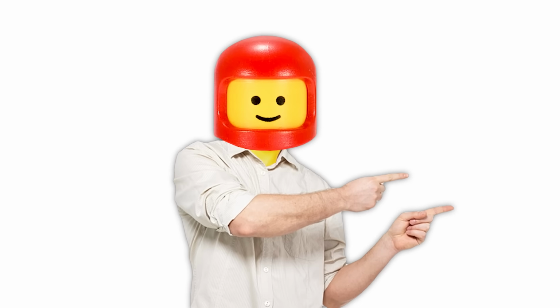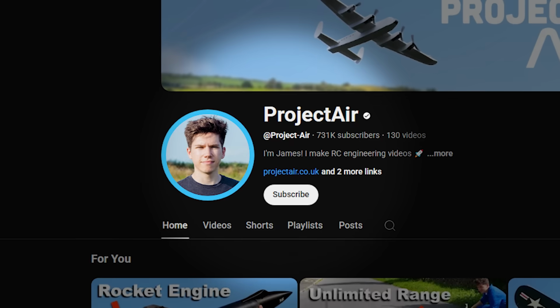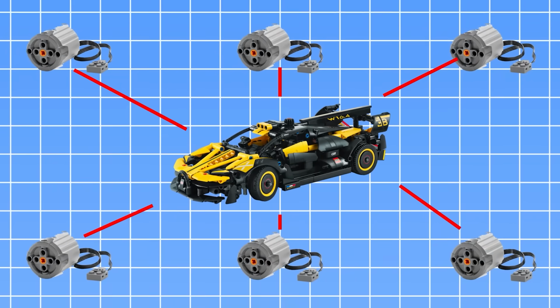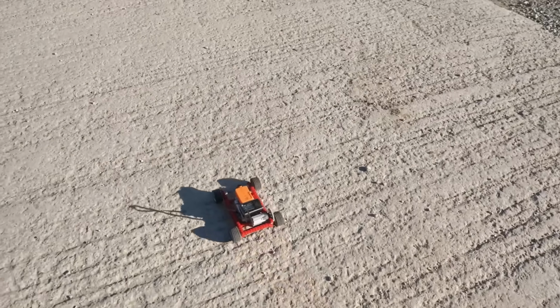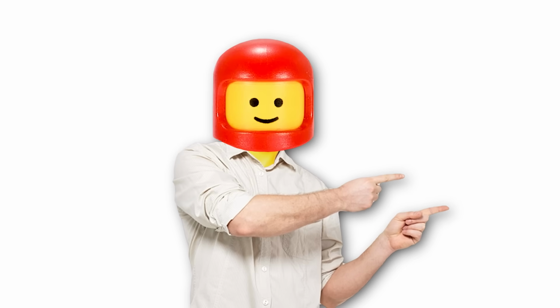In my opinion, the best way to use all these RPMs and motor power would be in a Lego car, and that's exactly what Project Air on YouTube was able to do. Now, you'd think you could just load up a Technic car with a bunch of motors and call it a day, but not only are Lego motors way too weak to make a car go fast, but by the time you have enough on there, the car would weigh way too much and wouldn't be able to pick up any speed. So what's the solution?